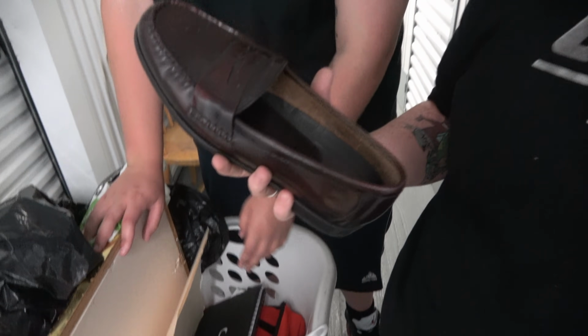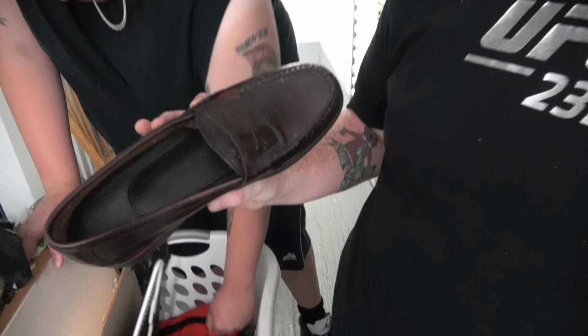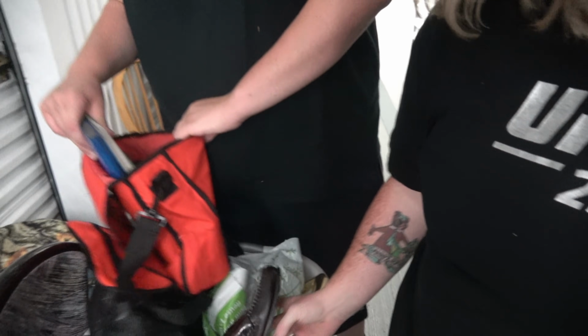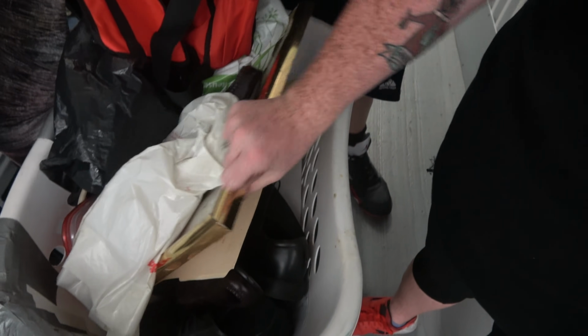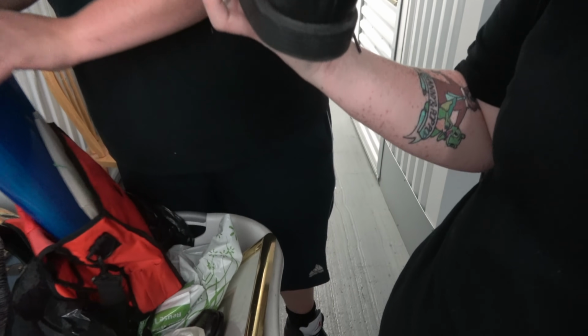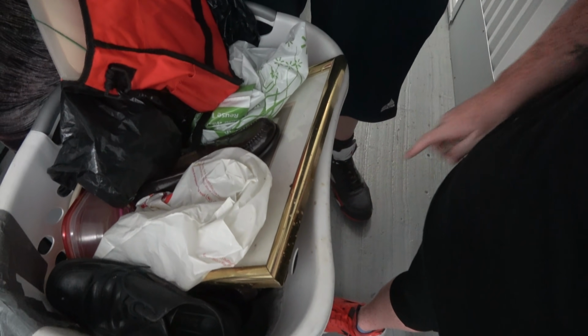There's some dress shoes. You know, you're really walking the tightrope right now of demonetization. These, I don't know what to do. Bostonian. I don't know if those have value. Oh, what's in there? I'm going to guess. These are Rockport waterproof dress shoes.